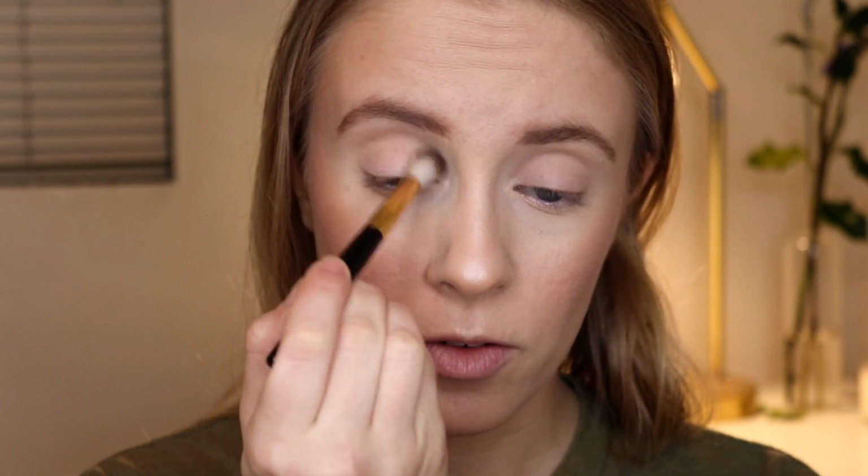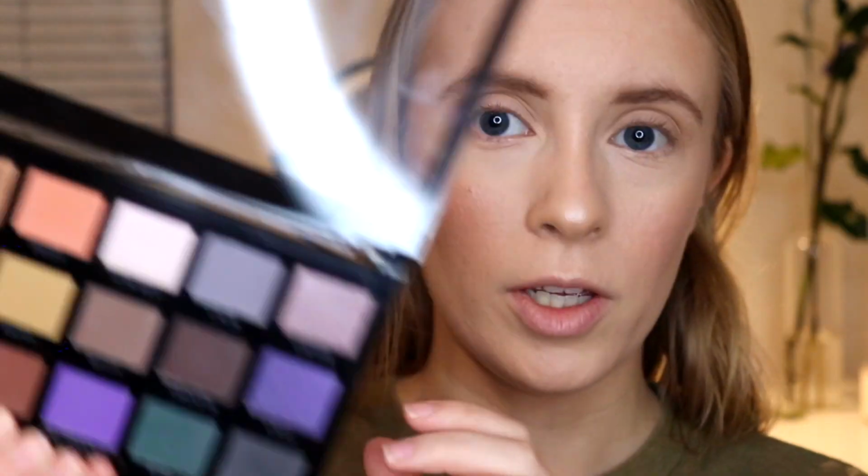So I like to use it as a crease color or a transition color to kind of warm up my crease. So I'm just taking a Milani Crease Brush and I'm going to just start to slowly build that up in my crease just to get things started, because most of the other mid-tone crease colors are a little dark. So this is a good way to kind of get that going for me without going in with too much too fast.